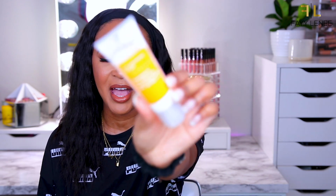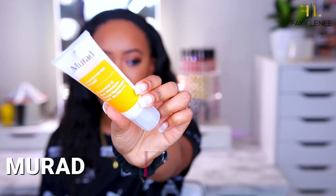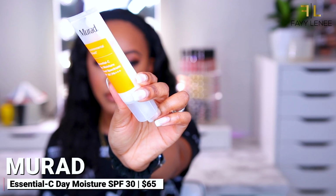Highly recommend. And then next up, I have 1 moisturizer and 2 sunscreens. The moisturizer also has sunscreen in it though. This is the Murad Environmental Shield Essential C Day Moisture Broad Spectrum SPF 30. Very long name, but this is what the product looks like.